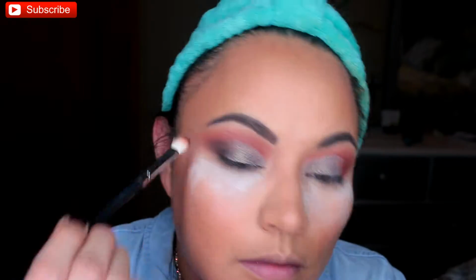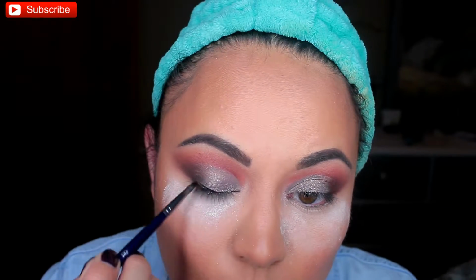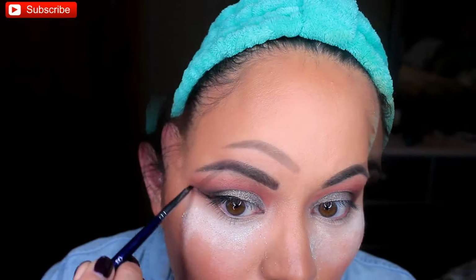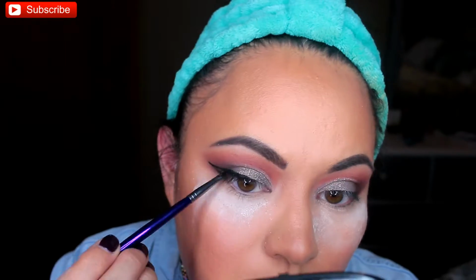And the palette that I used to create this look is the Jaclyn Hill and Morphe palette. It was on hand and it's one of my favorites. I can't put it down, so I had to use it. I also added a nice fierce wing to this look. I thought it made the look super nice.